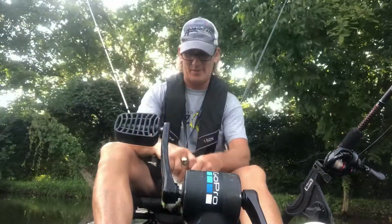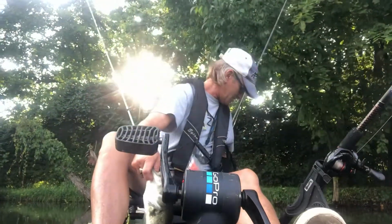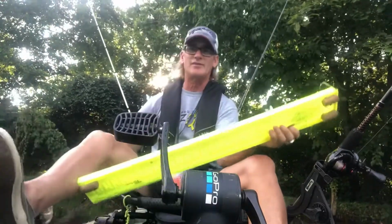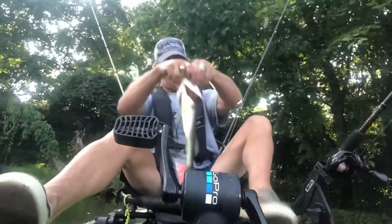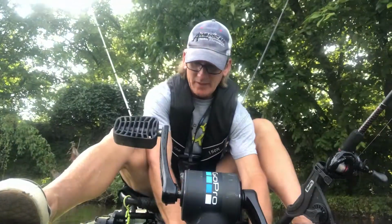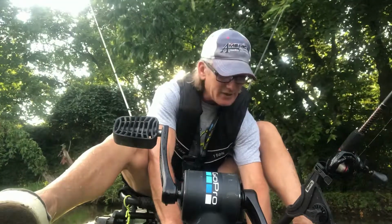Skinny little guy. He's a little bigger. Let's find out how much this one is. Might have to take my phone for a moment. This guy's got his length on him. He's a 15 inch bass. I can get 15 inches out of him.